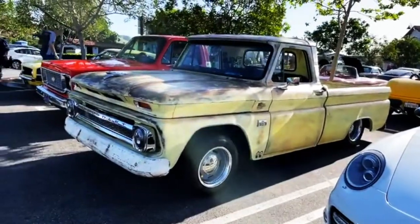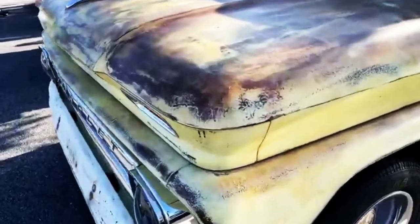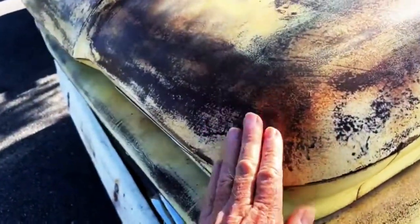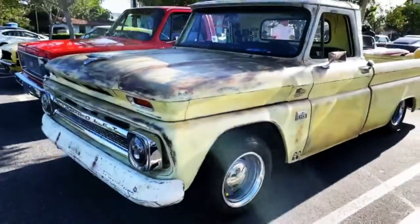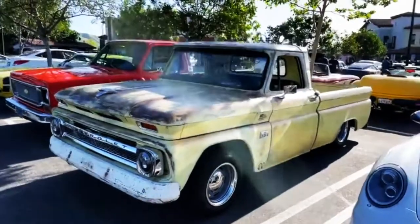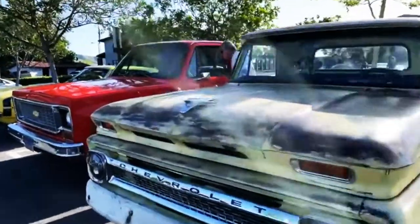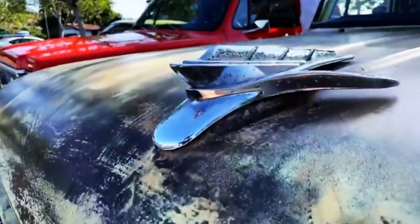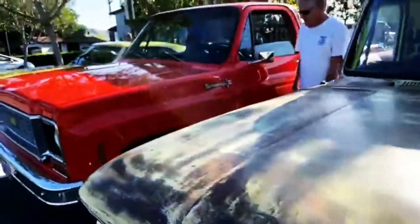Pink, baby. That's nice. You know what it takes to make that happen? That's a lot of work. It's a lot of work. But when you're done, it comes out looking awesome. There's a nice Cheyenne.